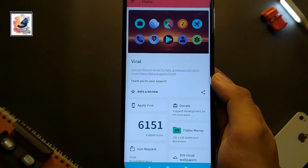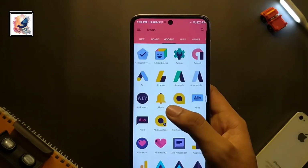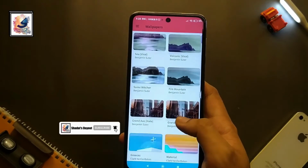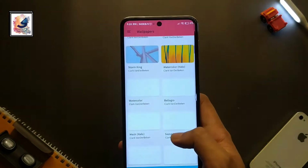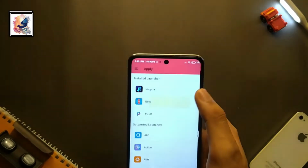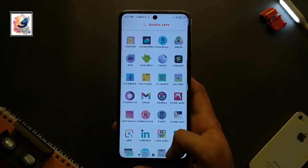Our number 4 application is Viral icon pack. The application comes with 6151 custom icons. It also comes with some categories: new, bonus, Google, apps, games and system. The application also comes with 395 cloud wallpapers. Here you can find some categories like Overwatch, Sea, Fire Mountain, Grease, Dark Knight and so on. By the way, you have to use a third-party launcher to apply this icon pack on your home screen. I am using Nova launcher, and you can use Nova launcher or whatever launcher you like.